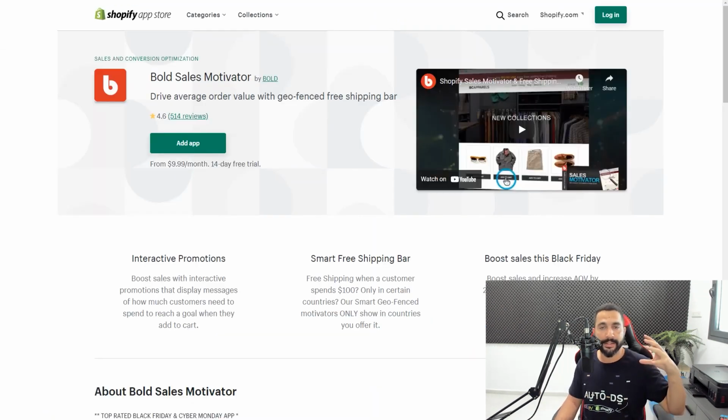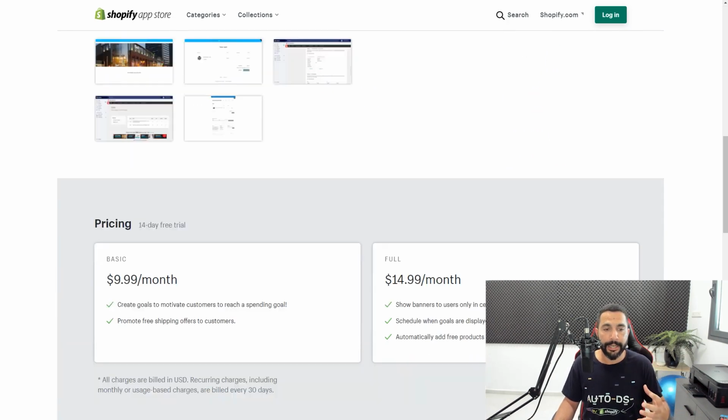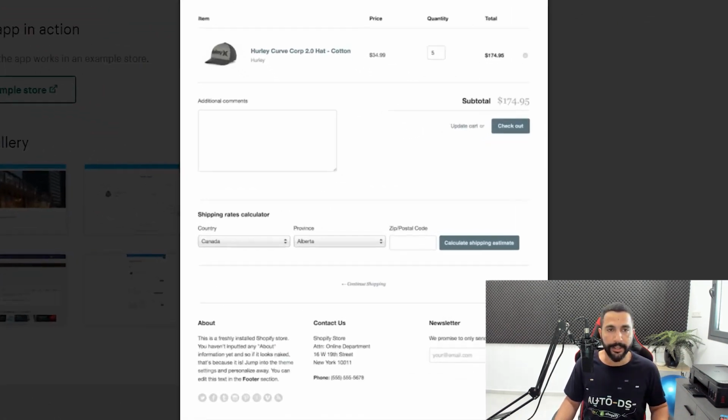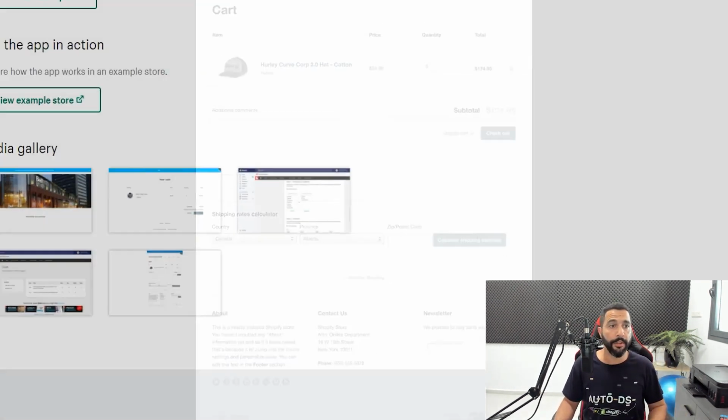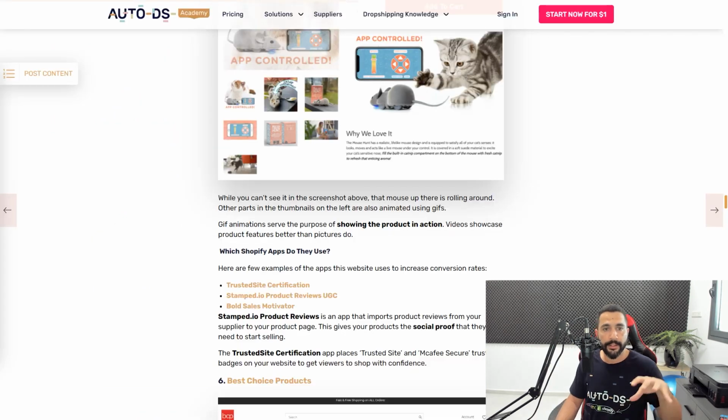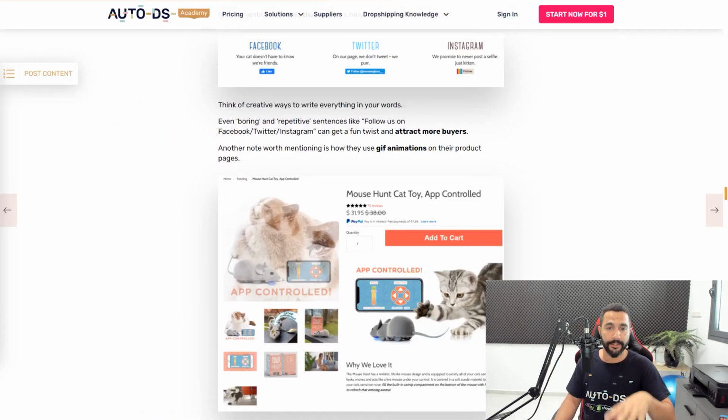And a bold sales motivator. What this does is it simply makes a much better free shipping bar, even when on the checkout page. For example, let's take a look at this screenshot. So as you see here, the customer is in the cart and he still sees a nice shipping bar up on top. This is one of the things that this app does, and this is one of the apps that this website is using, Meowingtons. So that is number 5.